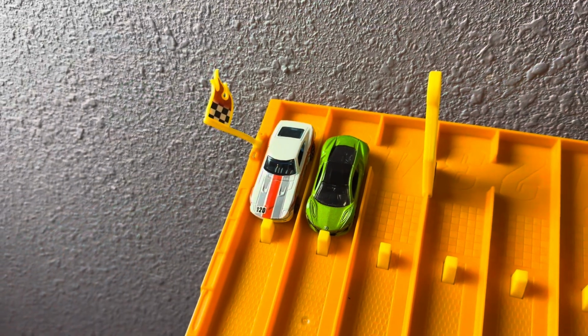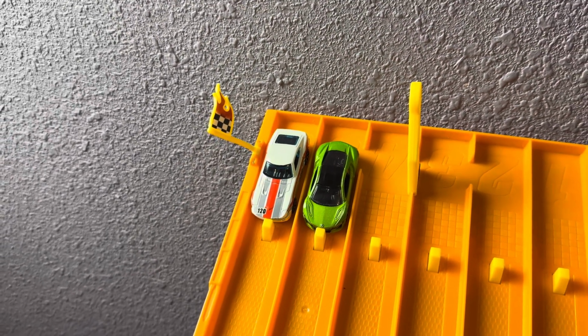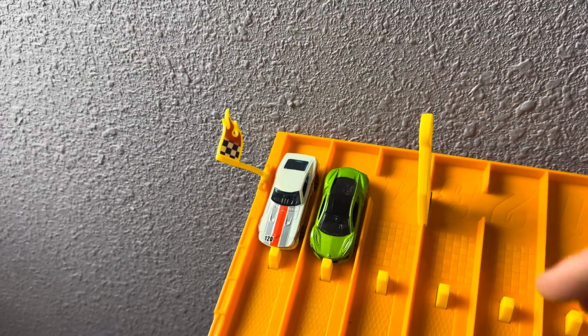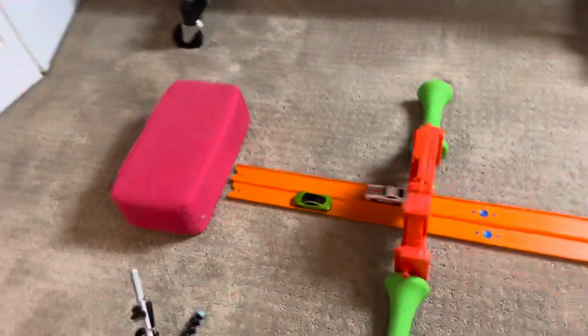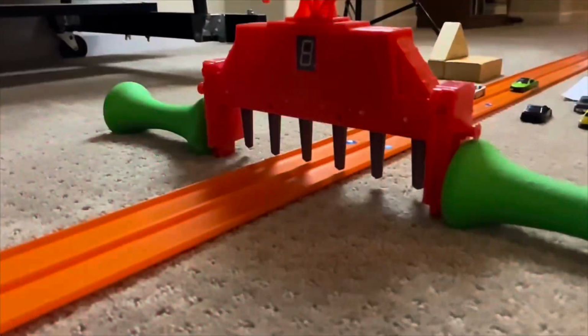As Datsun has made quick work of all opponents here today. A win here would be a clean sweep, 6-0 to become the first ever JDM King of the Hill. Let's see if it can do it in 3, 2, 1. Acura trying its best to put up a fight. It won't get there. The Datsun wins and is your champion.